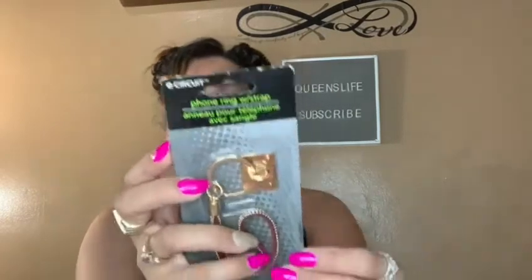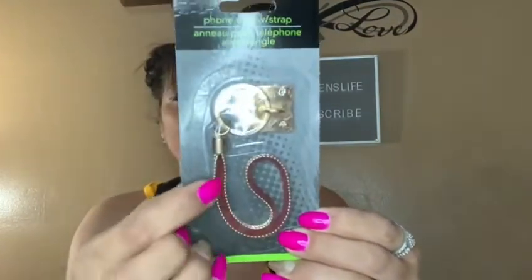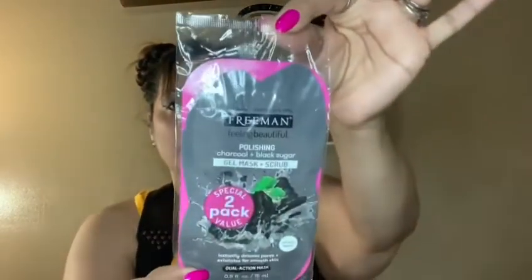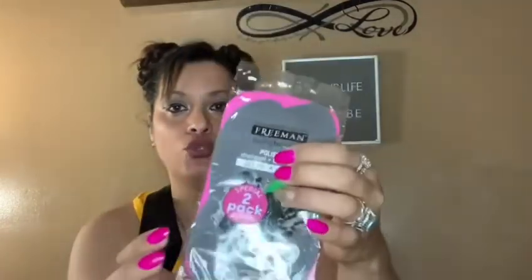Then I just bought this plain old phone ring with a strap, and it's burgundy, just the right color for me, for the phone, so I could put it on my wrist. I did buy that. I only got 1 of those. I did get this Freeman mask in the 2-pack. And this one is a gel mask and scrub. And then you have the clay mask in the back. It's a 2-pack. I don't know if I'll use this for myself or I'll leave it for a beauty giveaway. So I'll have that. What else, guys?